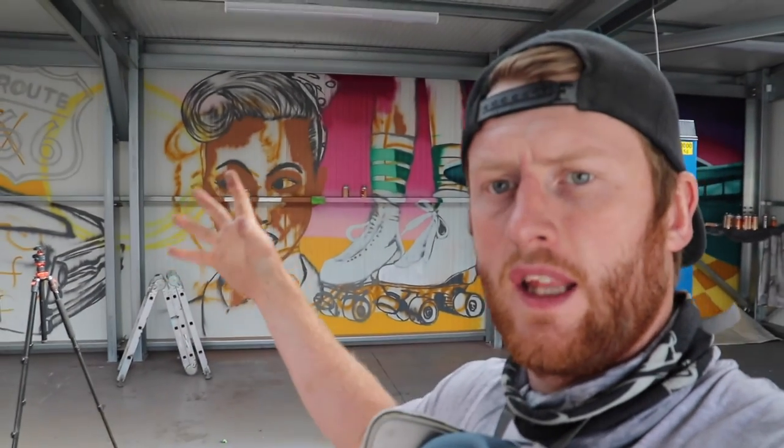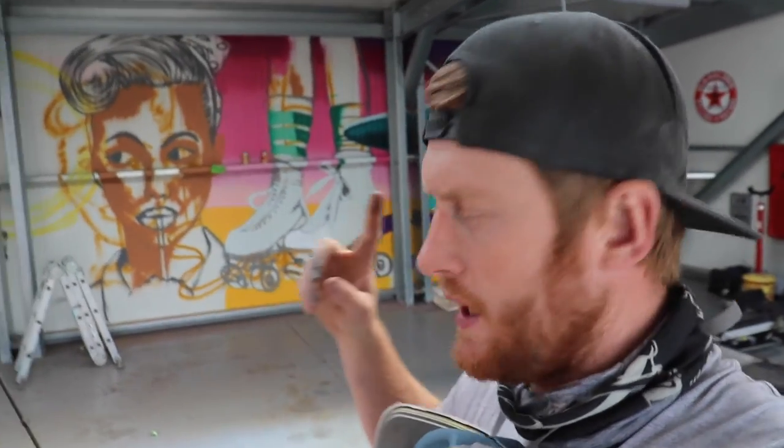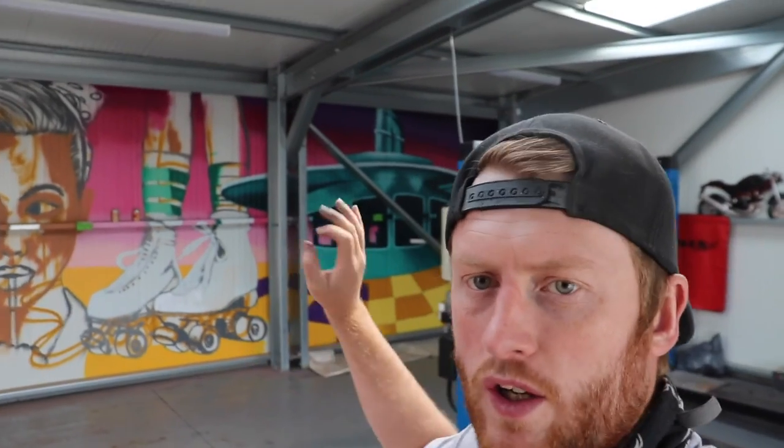Got a lot of the one half done, so we're about 1.5 days into this one, but yeah, it's going really well. Getting generic shapes in of the girl's face with the milkshake. I've got generic shapes in of the rollerblades. I've got my diner in. I'm changing the color of the floor, as you've probably seen.